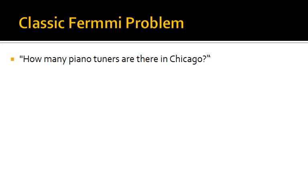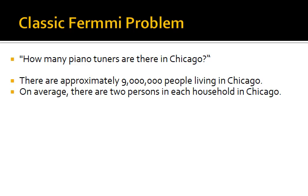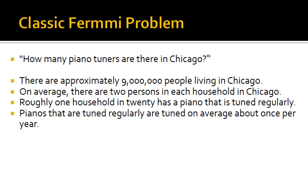So how many piano tuners are there in Chicago? This is one of the classic Fermi problems, and we can use logic and estimation to do this. Let's say that we know how many people are living in Chicago: 9 million people. On average, there are 2 persons in each household, and roughly 1 household in 20 has a piano that's tuned regularly. We can think through that.